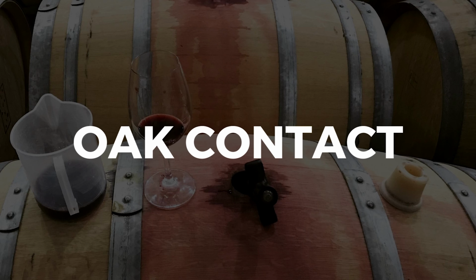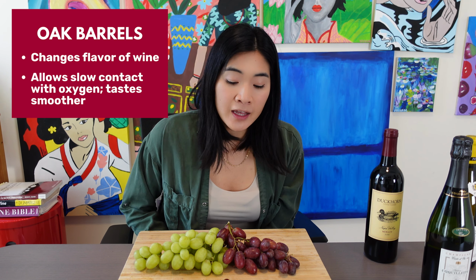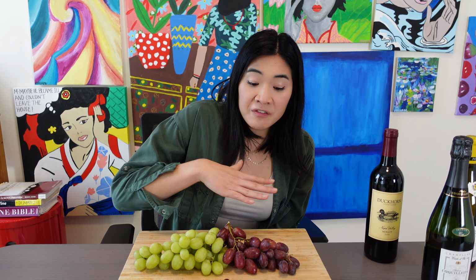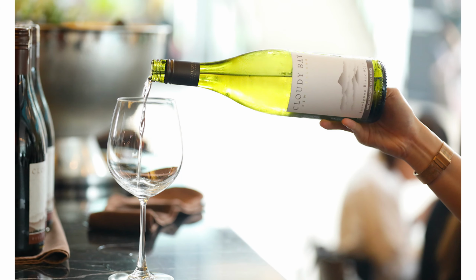Another factor that people pay attention to is whether or not a wine has seen oak. Now, what does oak do to a wine? Oak has chemical compounds which change the flavors and aromas of a wine. Oak will add vanilla, tobacco, a sweeter flavor to the wine. And not all wines benefit from oak aging. Just because you hear oak aging does not mean you should be like, ooh, that is good. For some wines that are super fruity and aromatic, maybe you don't want to add vanilla to it.